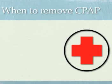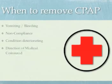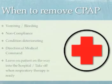Okay, so let's go over real quick when you can remove a CPAP. Anytime you notice any kind of vomiting or bleeding, immediately take the CPAP off. Anytime, after a while, you've tried but you can't get compliance, and it seems like it's just causing the patient more stress and anxiety, it's okay to remove the CPAP. Anytime you notice the patient is on the CPAP and their condition is deteriorating, at the direction of medical command, you want to leave the patient on the CPAP on your way into the hospital. Only take it off when respiratory therapy is ready with their machine and ready to place the CPAP on the patient.